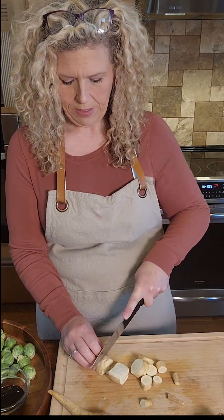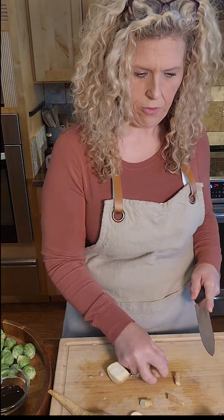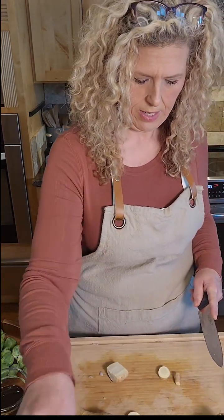Because again, I don't want some of these to burn and the other ones not to cook. So I'm going to leave those all round. I might not keep that guy.